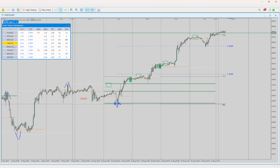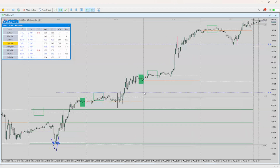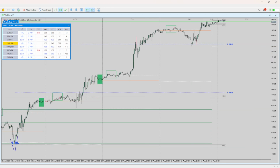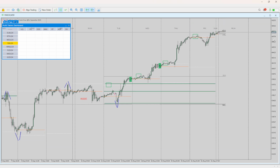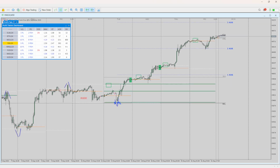All right. So right now we're looking at the DJ. Let me drop down to M15. So the Dow, let me go back to a higher time frame, M30. And let me just go ahead and annotate real quick. As you can see on my charts, guys, we were already looking for a short trade on Friday.